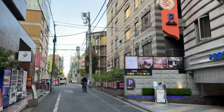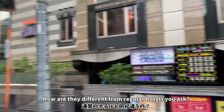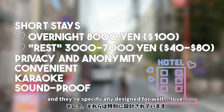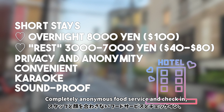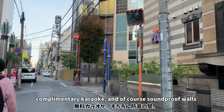And then, to top it all off, just past all the flashing lights, you'll find the love hotels. How are they different from regular hotels, you ask? Well, they accommodate short stays, even for a couple of hours, and they're specifically designed for, well, love. Completely anonymous food service and check-in, all the amenities you could ever need, complimentary karaoke, and of course, soundproof walls.